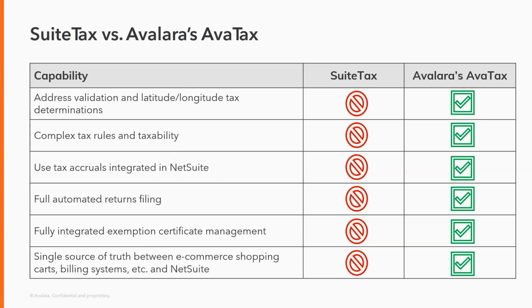So maybe you have an e-commerce shopping cart like Shopify or Magento, BigCommerce, WooCommerce, one of those. You have a recurring billing system that you do monthly subscriptions on. You do some wholesale orders through NetSuite, and you have another system that you built in-house. It's really important to have all those systems connected into Avalara, so there's no discrepancy between systems. If you rely on native BigCommerce and native NetSuite, you may be getting two different tax rates, so the reconciliations can be really challenging to stay on top of. So those are just some quick comparisons between the two.